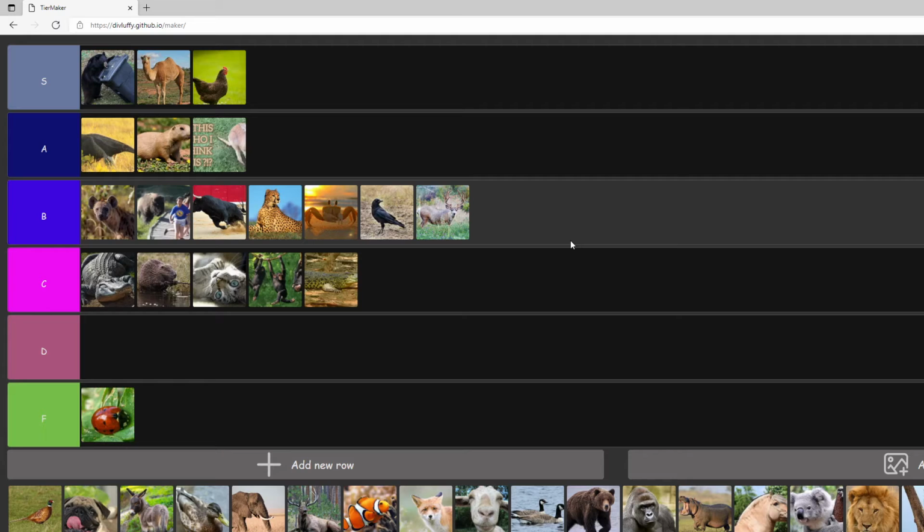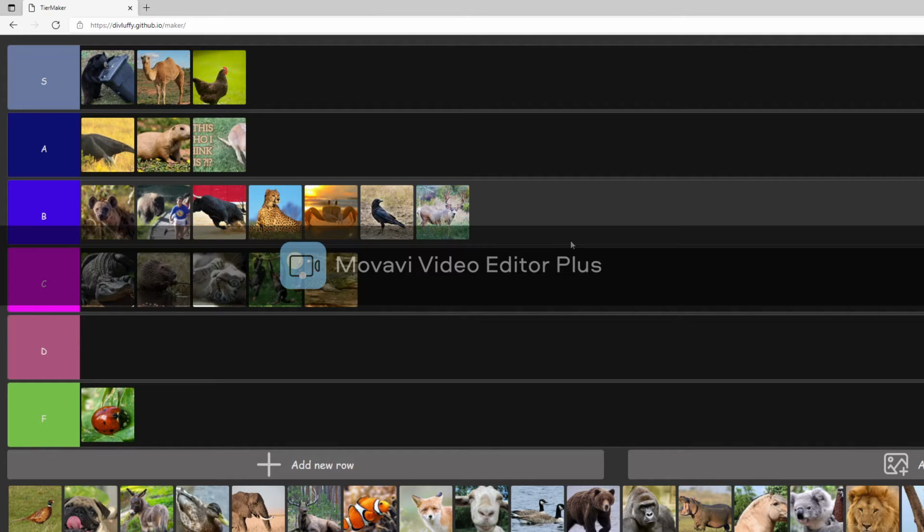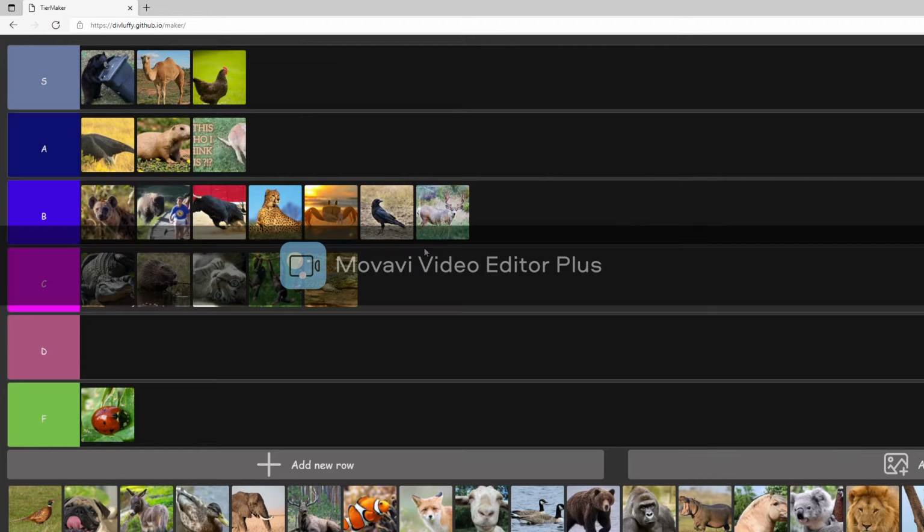You know, but they run into cars. They're kind of stupid, I'm not gonna lie. They see a headlight, boom, they freeze. Or if they run away, they'll run into your car instead of away from the cars. So for that reason, they're going in B tier.